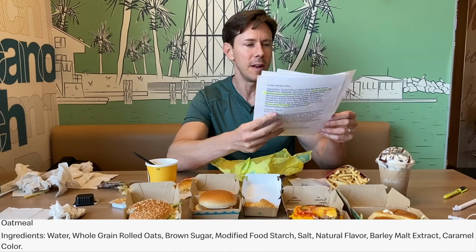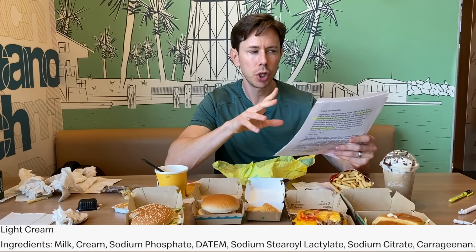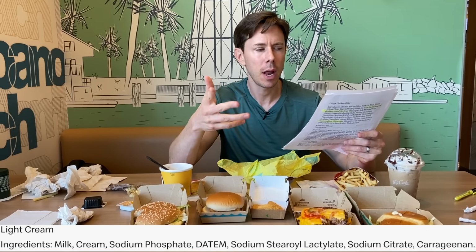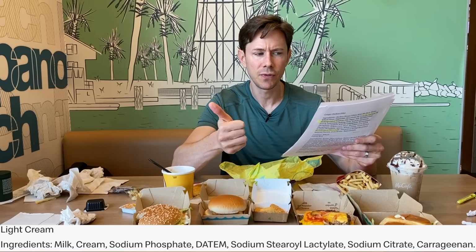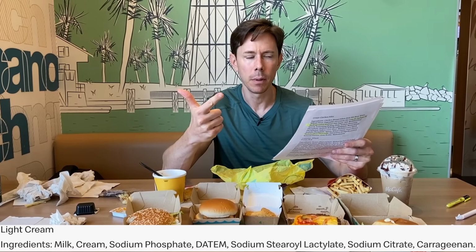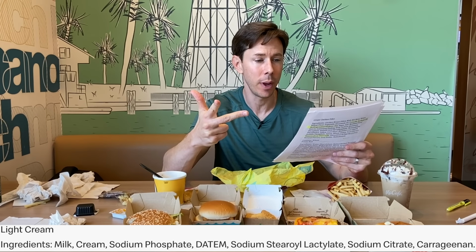That's crazy. And then also, this is even more shocking. There's cream in here, right? It's cooked in light cream to make it nice and creamy. The cream should just be milk and heavy cream because it's light cream. You guys, there's sodium phosphate, a preservative normally found in bread. There's sodium citrate, and then there's carrageenan.